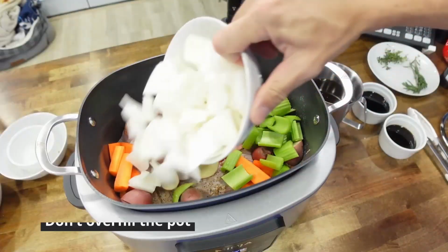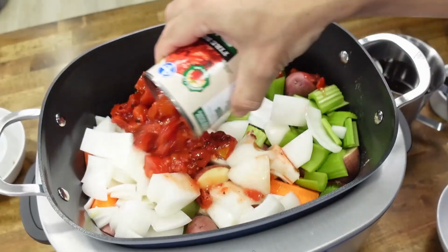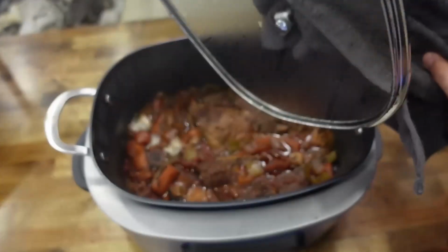Step 3. Don't overfill the pot. If it's packed too tightly, heat spikes in the lower layers can cause scorching. Keep food well below the rim so steam and heat can circulate evenly.